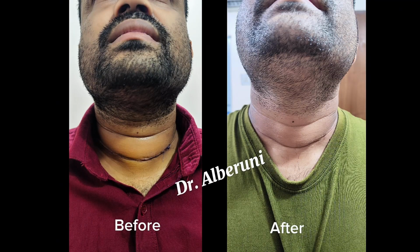So look at this picture. The thyroidectomy scar has been camouflaged within the natural skin crease. And this is the neck dissection scar, which is very much less obvious 3 months post-operatively.